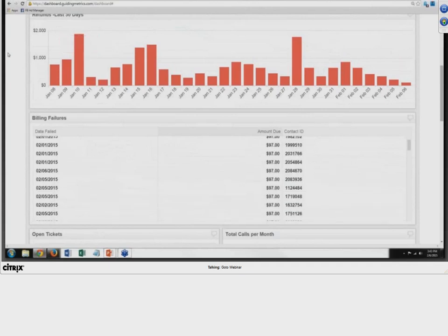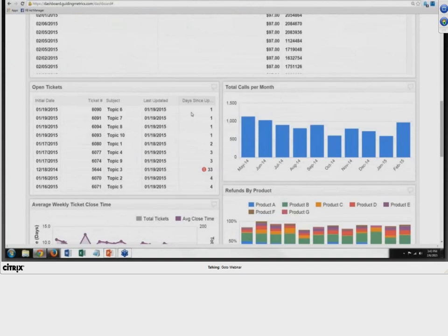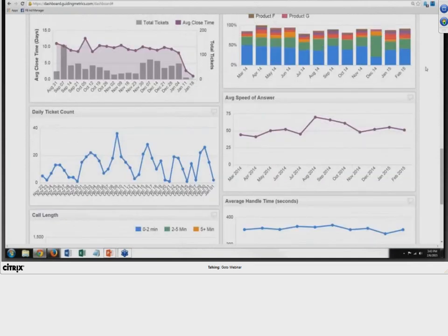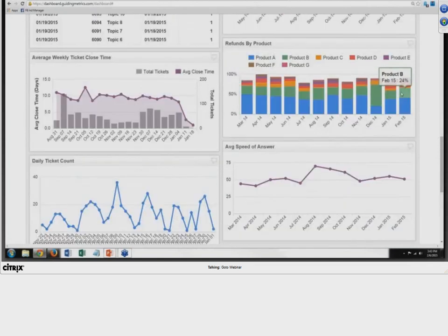Likewise, if you want to improve customer service, use a ticketing system. I want to know, hey, this ticket has been updated in 33 days. As a business owner, you're not going to have visibility to that, so let's put it in a dashboard. So you can look at all of your tickets and all your customer service metrics in one place. Likewise, refunds by product, you can see things right away. Why is this product getting a lot of refunds?